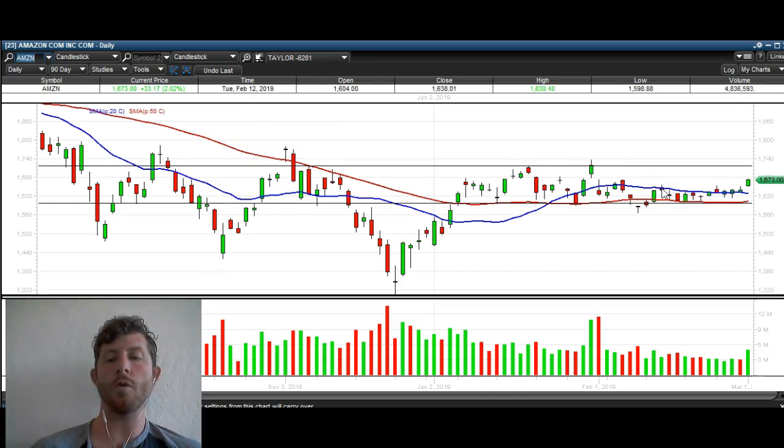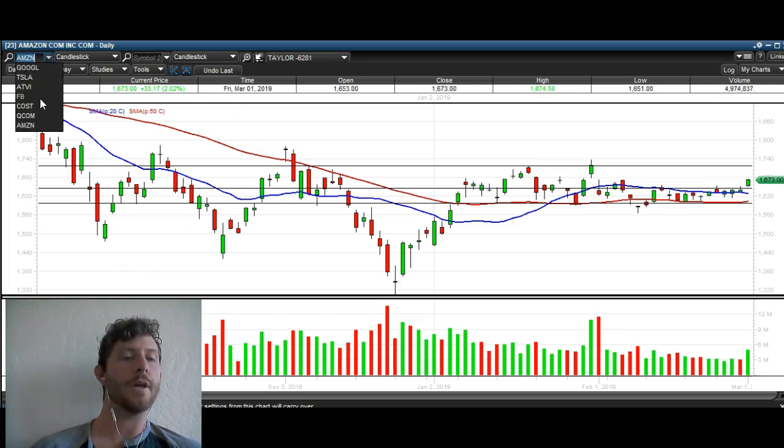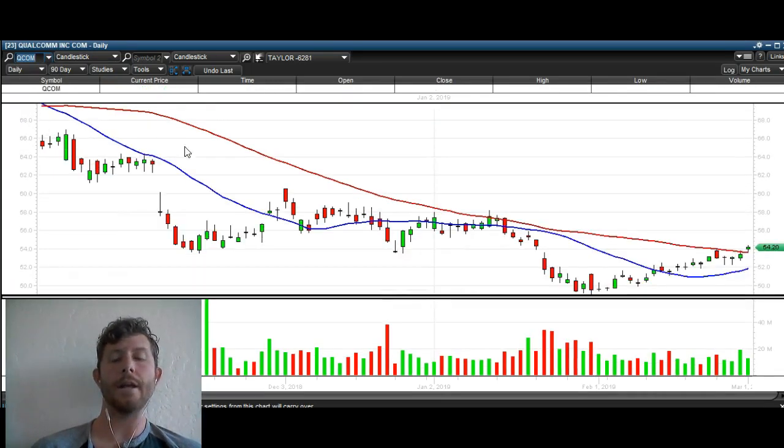And we also broke over this resistance. You can see all this sideways trading hit that same level of resistance many times. We broke over it here on Friday, and as you can see down here, lots of volume as well. Biggest volume day we've seen in about a month. Okay, so that's Amazon.